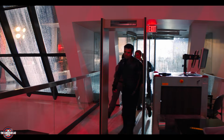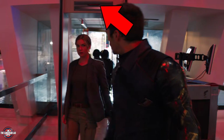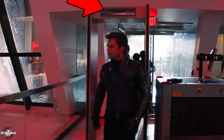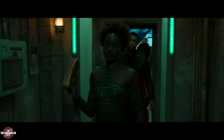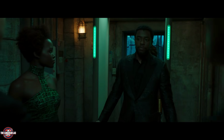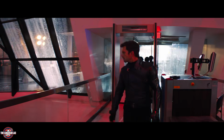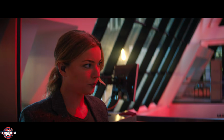But notice as Sharon walks in, the metal detectors detect weapons she's carrying. But the same metal detector didn't do anything when Bucky walked in. This is a callback to Black Panther, where we saw how Nakia, T'Challa, and Okoye casually went through metal detectors. So this establishes once again vibranium cannot be detected by metal detectors.